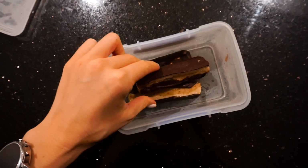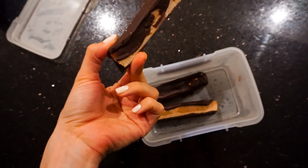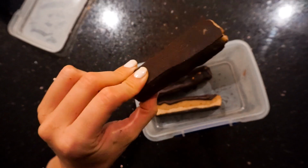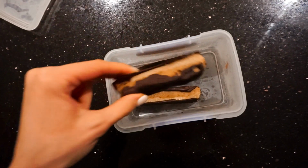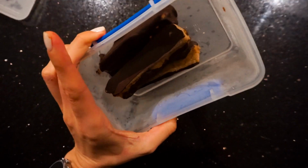And of course it wouldn't be a what I eat in a day video without dessert. So tonight I'm going to have one of these Snickers, Twix bars and a peppermint tea. And that is me done for another day.